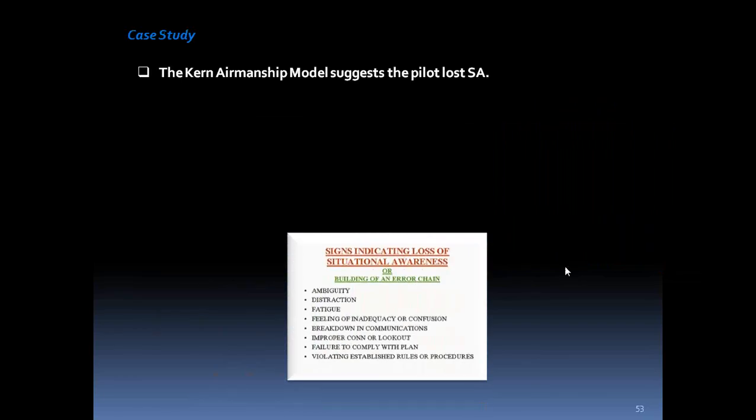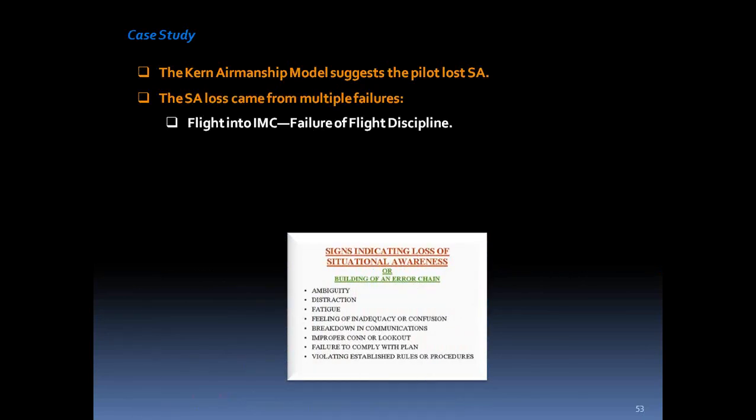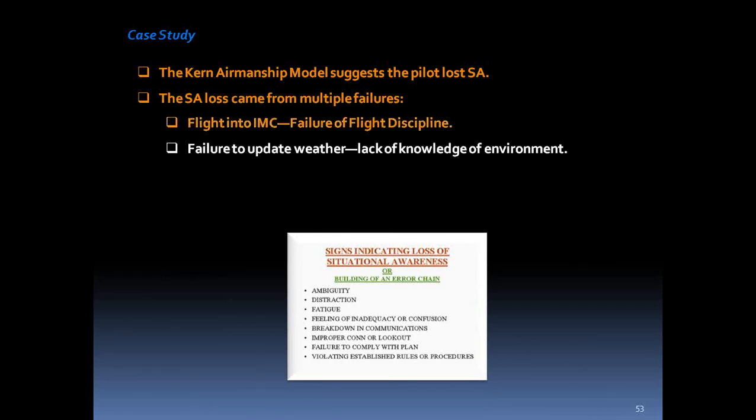The Kern Airmanship model suggests the pilot lost SA. I think that's pretty obvious. The SA loss came from multiple failures. Flight into IMC, failure of flight discipline. He broke the regs. He knew he shouldn't be doing that. He knew he wasn't qualified. He knew he wasn't proficient. He broke flight discipline and kept going.